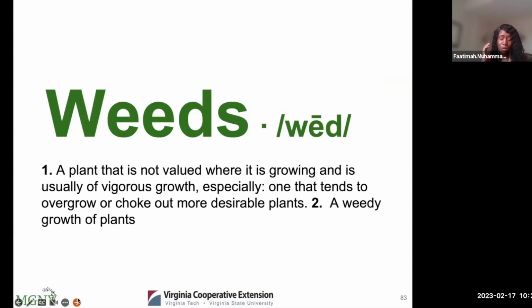It's not that we don't want them just because they're weeds, but they can have a negative impact on your yield. They can take away nutrients from your soil, such as water. They can impact the amount of light that your plants are receiving. And it can be extremely costly because they impact your yield. You may have to replace those crops.